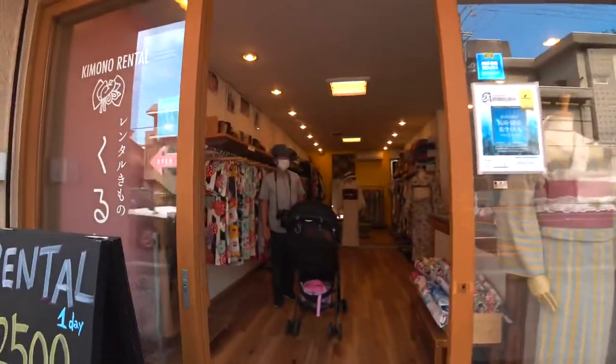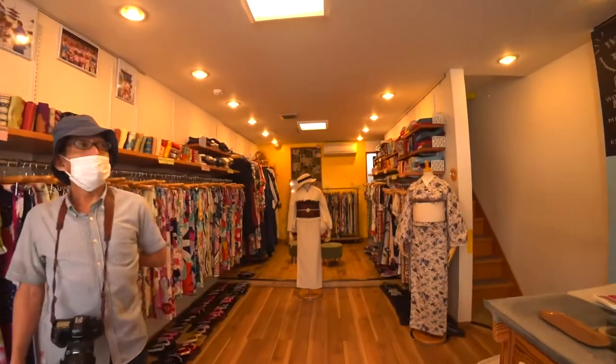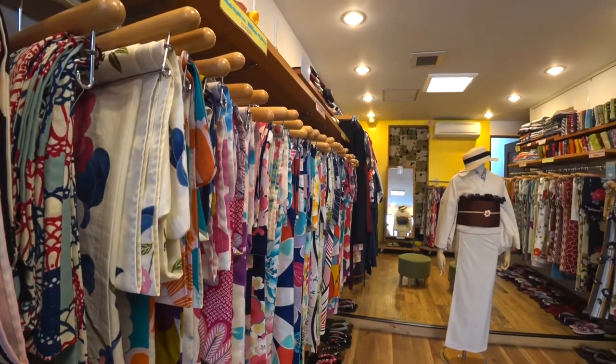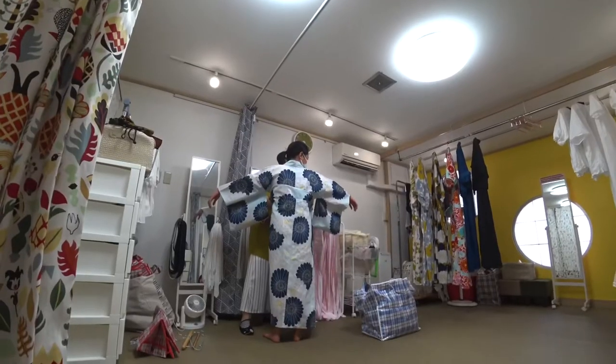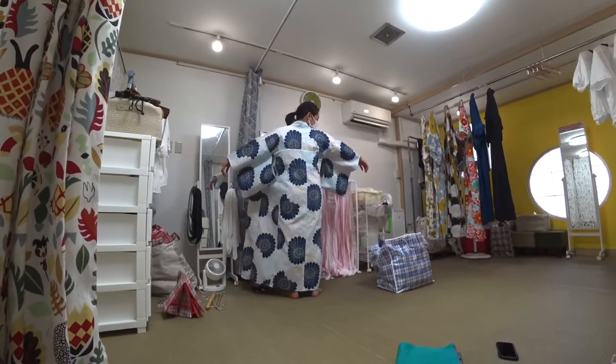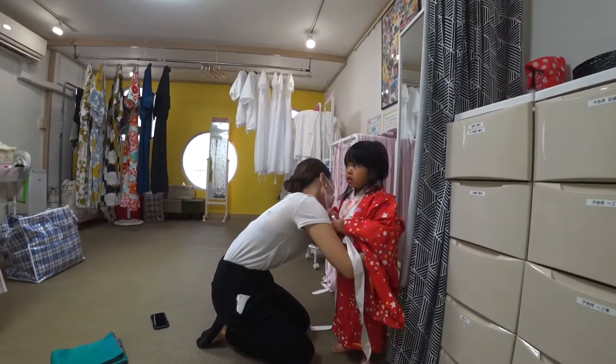This kimono rental shop is located within walking distance from Sannenzaka slope. Because it's summer, I'm not going to wear kimono. Instead, I'm going to wear yukata. Yukata is a light kimono that is normally worn in warm temperatures such as in spring or in summer.